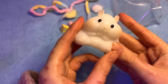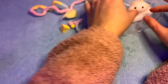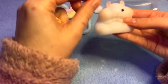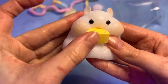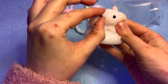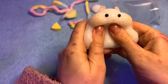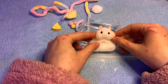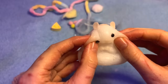Stayed in place. Squish needles, so I guess not. I mean, the hamster is the cutest. Like, he's so cute. I'm sorry about my scratches on my hands.